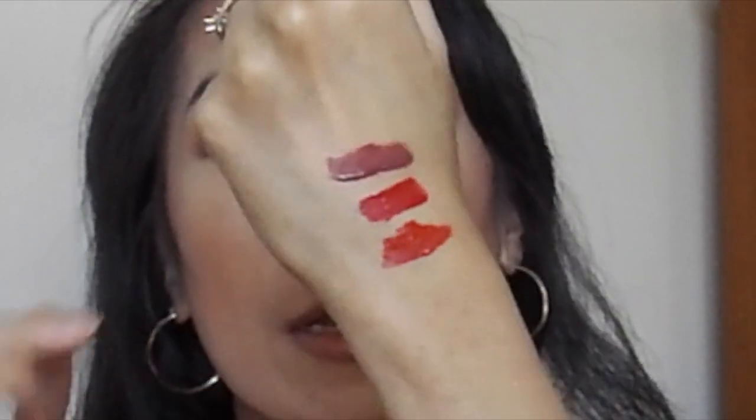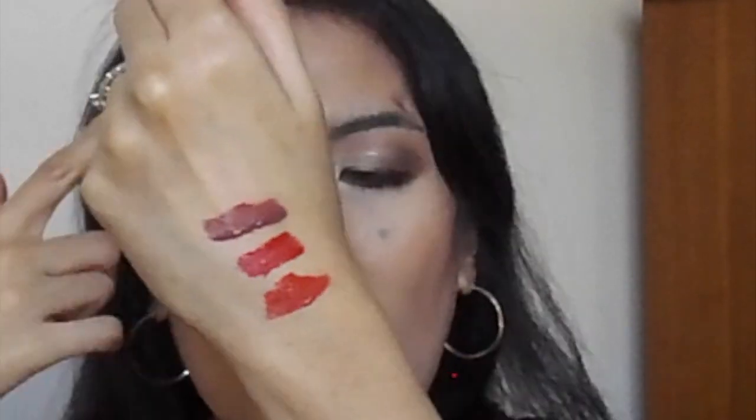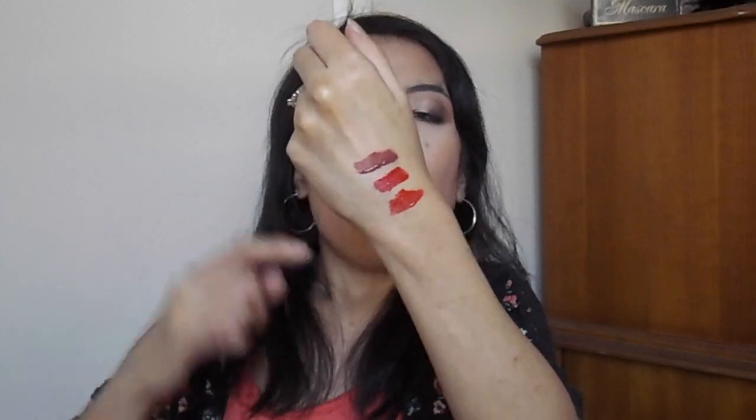Okay, so I swatched the three shades that I showed you guys. The bottom one is Angora, then the next one is Penne, and the top one is Boucle. Boucle is more of a vampy kind of shade. I really love using it during the fall season because it's such an amazing fall shade, you guys. Penne is a blue toned red shade. It's such a perfect holiday color, or if you guys just want a red lip shade.